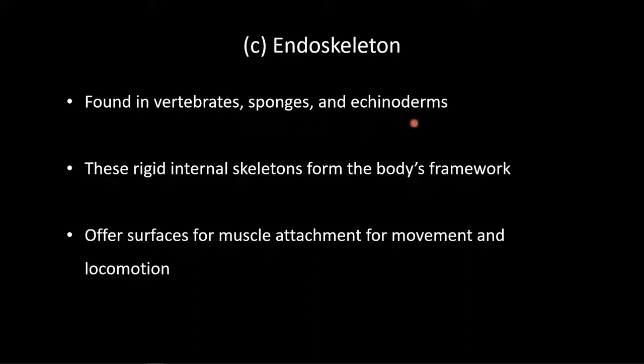Endoskeleton is found in vertebrates, sponges and echinoderms. These rigid internal skeletons form the body's framework, and then offer surfaces for muscle attachment for movement and locomotion.